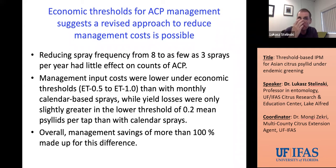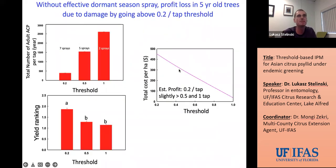Now, what we found is that we don't always see this, especially with the less conservative thresholds, particularly if you don't get a good handle on your psyllid control with the dormant season applications. The dormant season applications seem quite important to start with a low psyllid population. In this particular experiment, when we went from the 0.2 psyllid per tap threshold to a 0.5 to a 1 psyllid per tap threshold, you could see fewer sprays, the psyllid population rose.